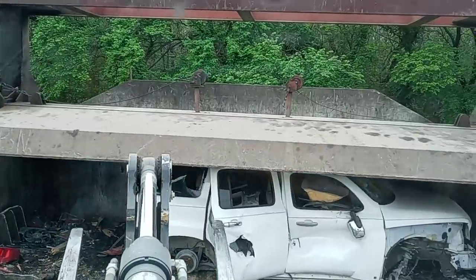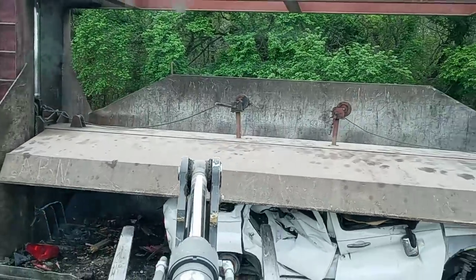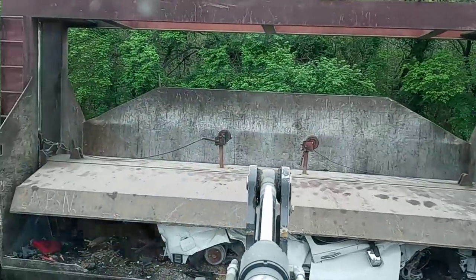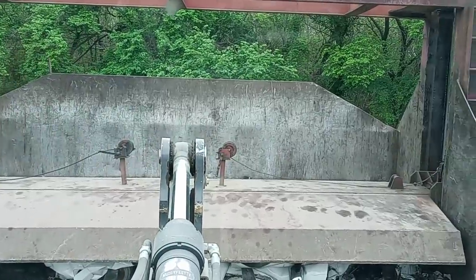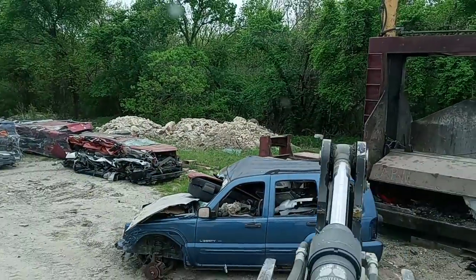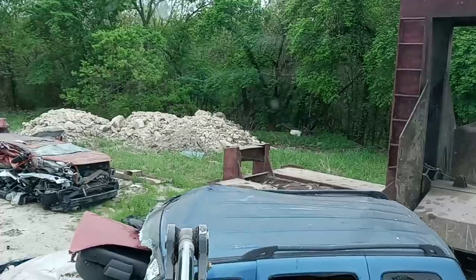Boy, slow down, get it going. There you go, do it right. Hang on, Mario, we got a door popping out. Mario's like, I ain't waiting on you, cowboy. You need to get on it. I got you, Mario.